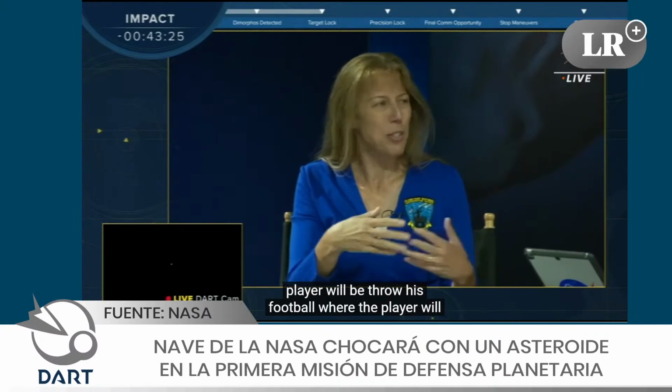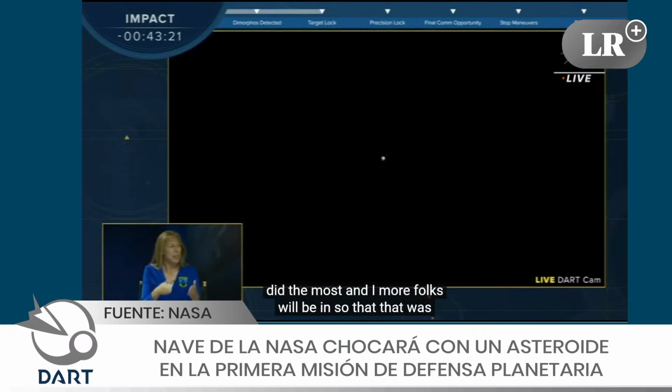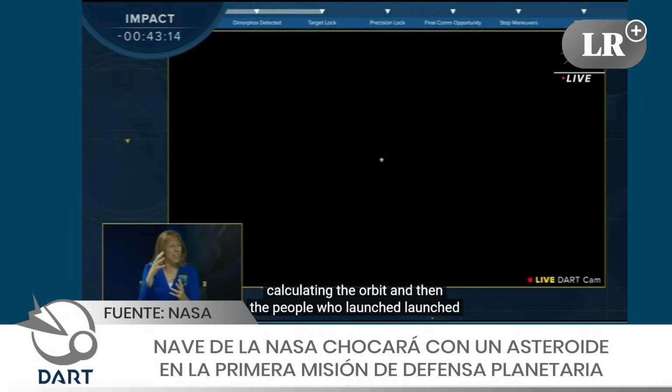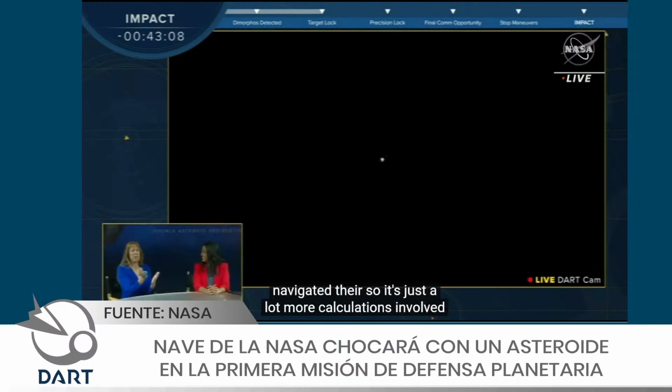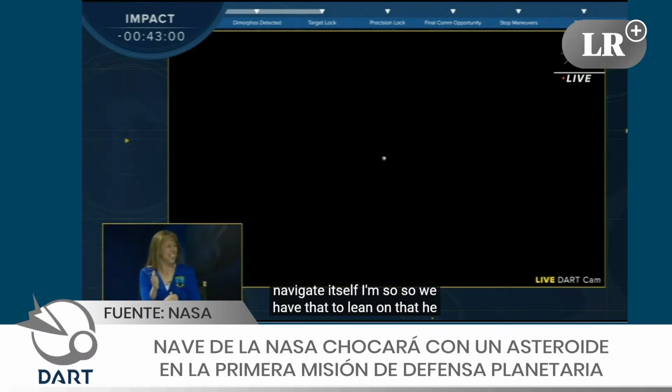And so that was learned from astronomy, looking through telescopes, calculating the orbit, and then the people who launched DART to its destination navigated there. So there's just a lot more calculations involved, which Joshua does in his head. Yeah. And then there's this autonomous navigation. It would be like he had a football that could navigate itself. Yeah. And so we have that to lean on that he doesn't. And so that's what helps get to that destination.